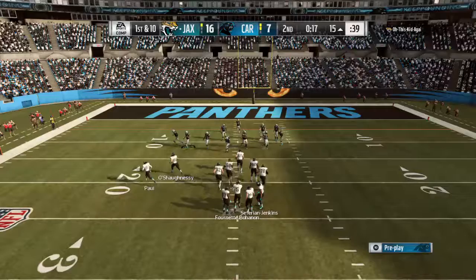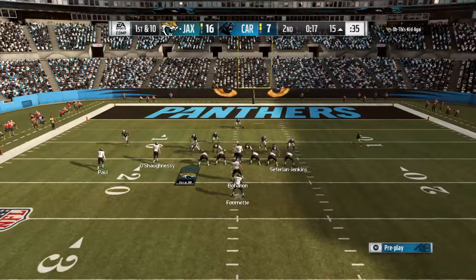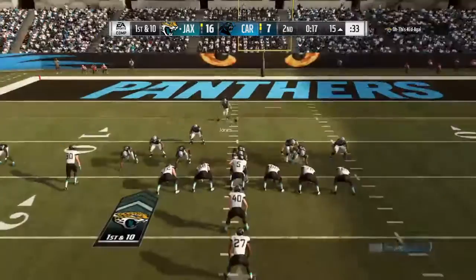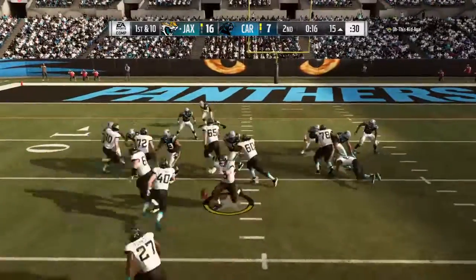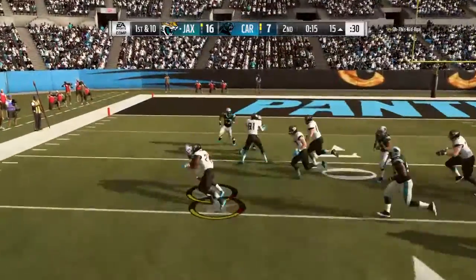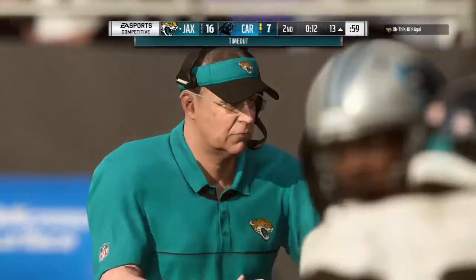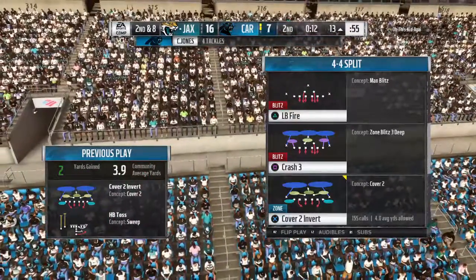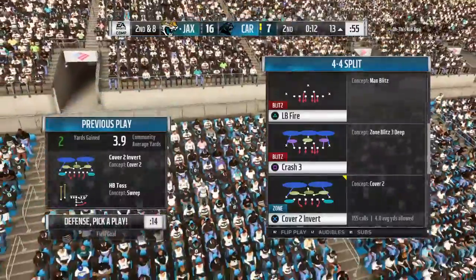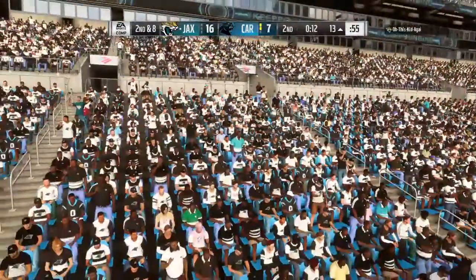All runs on this drive so far. It's 1st and 10. The pitch to Fournette. And they get to him quickly here as he stopped right around the 13. And before this 2nd down play, we'll get a whistle, a signal, and a timeout, as they'll stop the clock with 12 seconds to go in this first half.